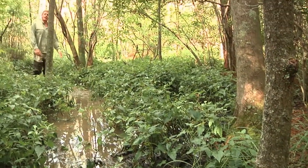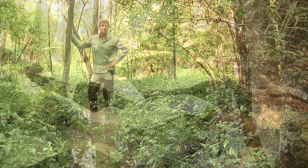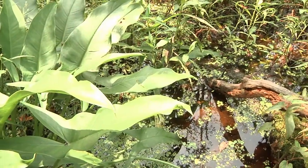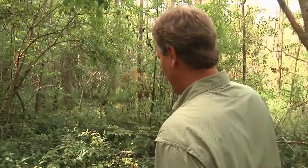Some of our Lowcountry snakes are really aquatic and they spend most of their time in the water. Now, I set some traps a couple days ago and I'm really excited to see what's in them. There's a lot of little frogs and tadpoles and little fish, and that's all really good food for snakes.